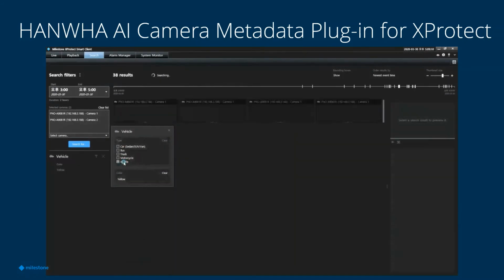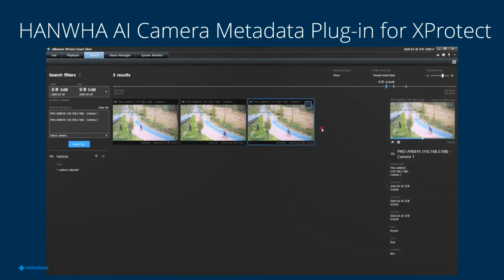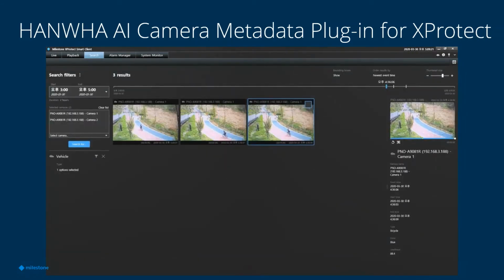And now I can look for bicycles, for example, in the video footage based on these cameras. Whenever there was a bicycle detected on screen, based on the camera attributes, I can populate these results and I can perform my investigations. So as you can see, this is how easy it is to use, and you can see the value this plugin with Milestone Centralized Search brings to your investigation and to your surveillance system.